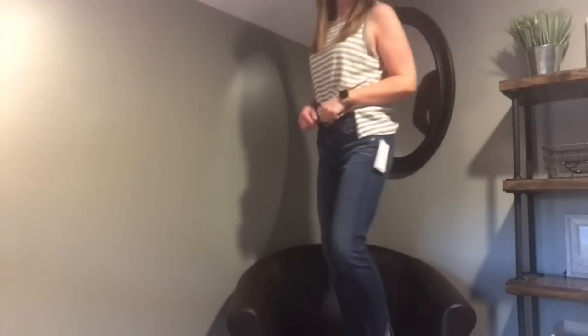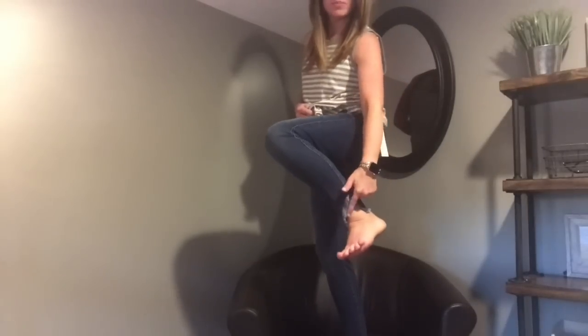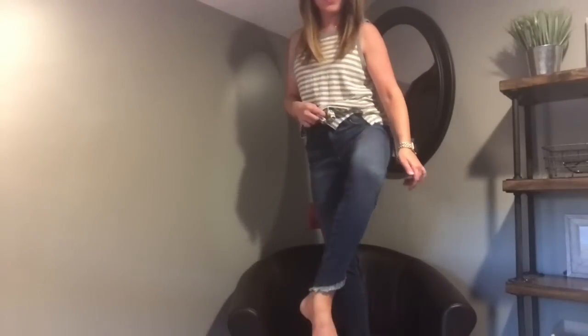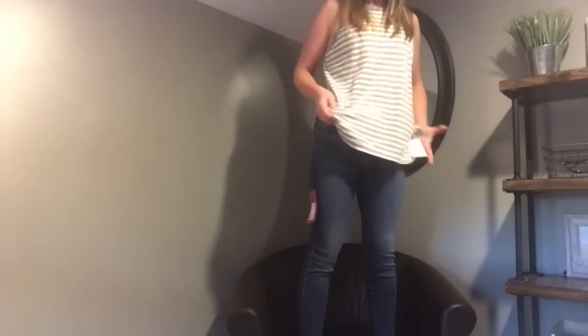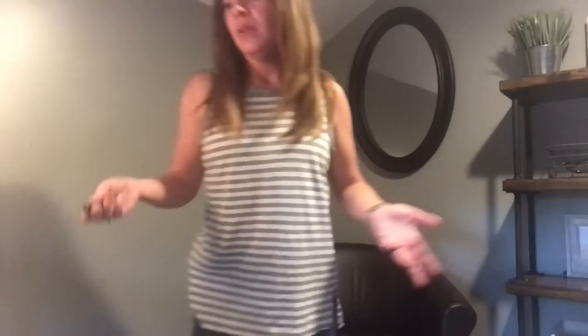But I really do like these jeans. They're really cute at the bottom. So if you can see how the hem comes up like that, they're really, really cute. And they fit perfect. So really, really like these jeans. The top is okay, but again, it's something that I don't think I would pay $38.40 for. It's cute, but I feel like I could get the same kind of thing at Target or Walmart for like 10 bucks. So let me go try on the next.